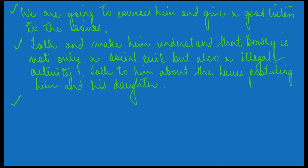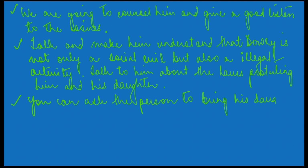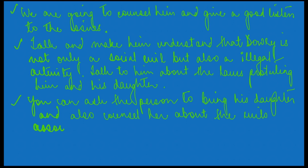Thereafter, what you are going to do, you can ask the daughter to even come up the next day. You can ask the person to bring his daughter and also counsel her about the evils associated with dowry.